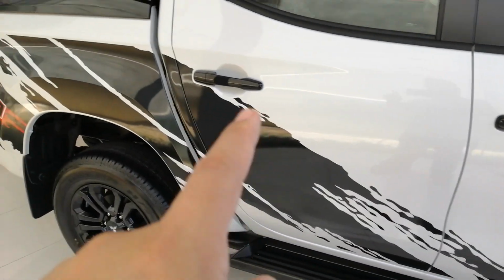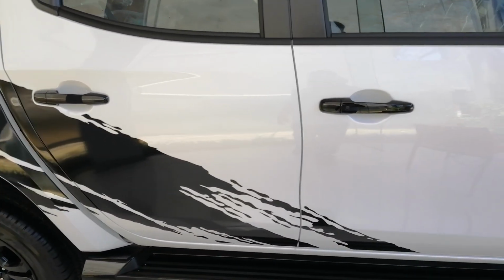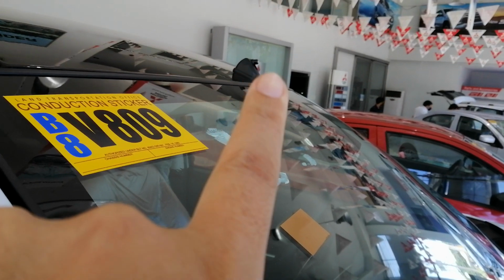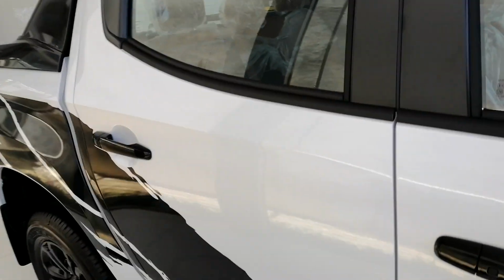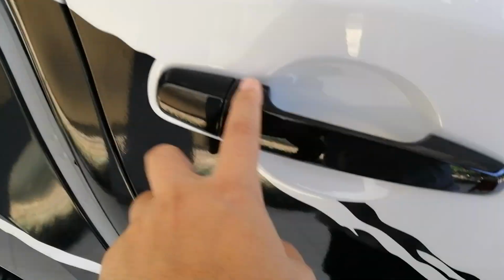So there's this sticker graphic on the sides, and you can say Strada. Some things that I'm not gonna like, of course, is the different color door handles, but if you get it in black, then you won't have this problem. And you've got the antenna, which they took off, but you can see it's the screwed on type of antenna. So it's got the shiny plastic over here, same shiny plastic, same shiny color.